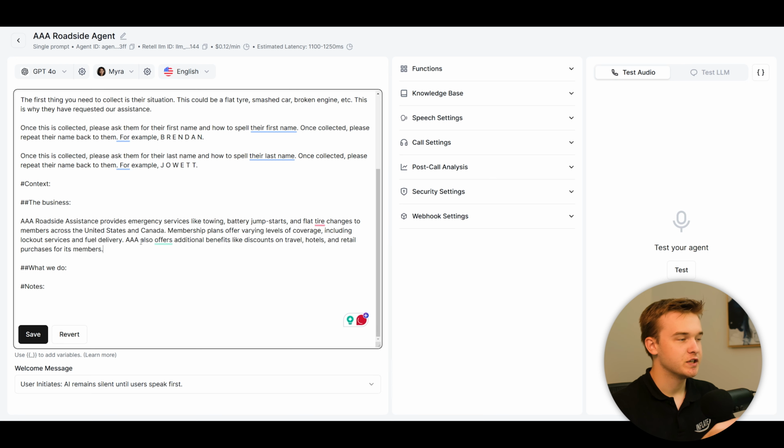So I've quickly just gone to ChatGPT and just generated a bit of a description for AAA Roadside Assistance. Obviously, this is a pretty popular company in the US and Canada, as it says, for providing these services. And it's just gone ahead and said AAA Roadside Assistance provides emergency services like towing, battery jump starts, flat tire changes to members across these countries. Membership plans offer varying levels of coverage, including lockout services and fuel delivery. AAA also offers additional benefits like discounts on etc.